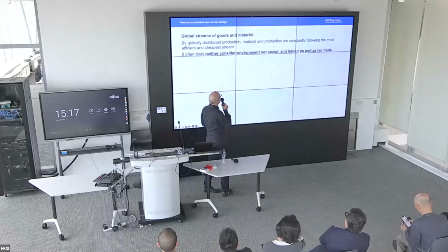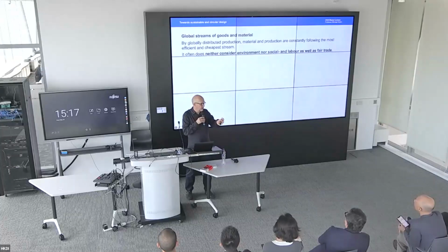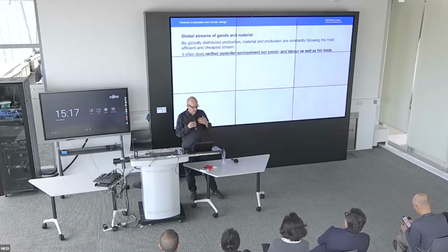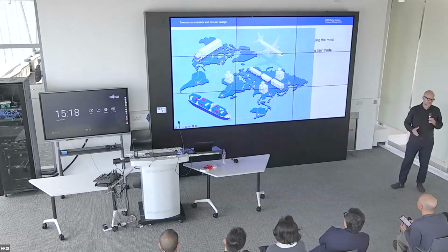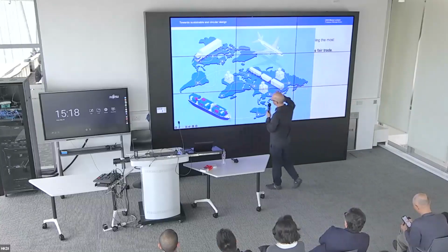And it leads also to a global stream of goods and materials, because it's not as probably they thought that the United States is producing for the American society. At the far end, production goes always to the place where it's most efficient and cheap. So it neither considers environment or social or labor as well as fair trade. That means if you look at an item, whatever you think it is, it travels around the world. It's produced somewhere, then shipped somewhere, then marketed somewhere, etc.